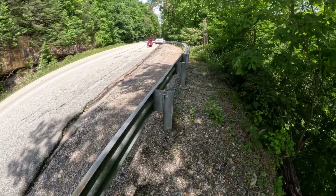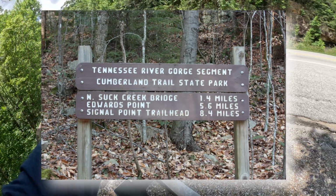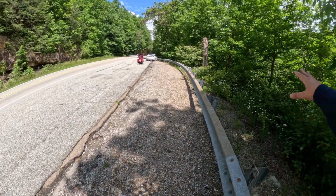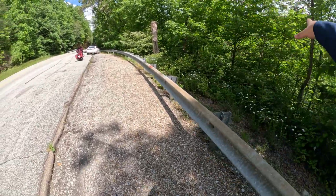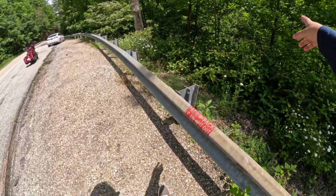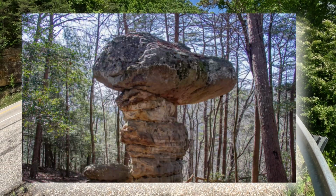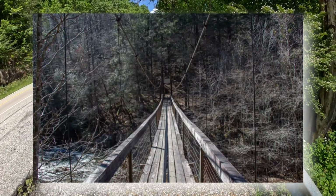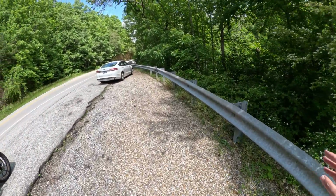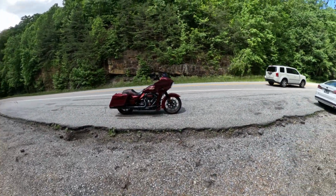So have you guys ever heard of anything called the Cumberland Trail? Well, the Cumberland Trail actually crosses Suck Creek Road. So let's just say, for lack of a better term, here on the east side, the trail goes back through for miles and miles and miles, connects to Signal Mountain that we talked about recently. You're going to see things like Mushroom Rock. Oh my goodness, they've got a suspension bridge that you can walk across. I used to do a lot of trail running and have been over there, and I'm telling you, it is beautiful. It is a lot of fun, but man, bring your bug spray.